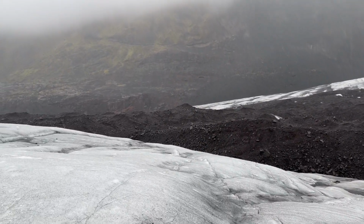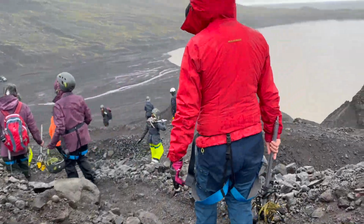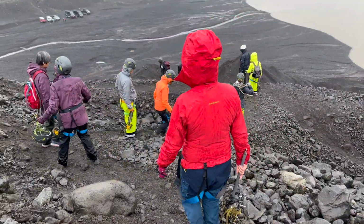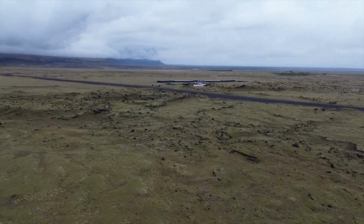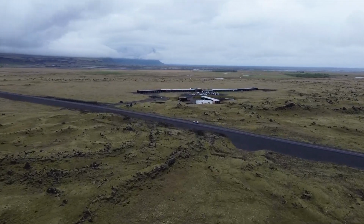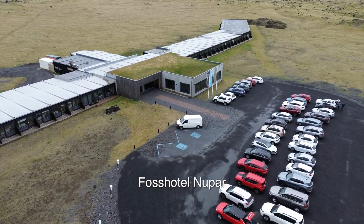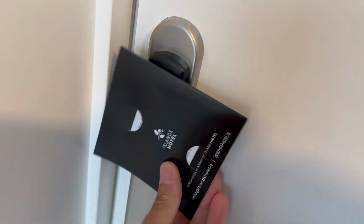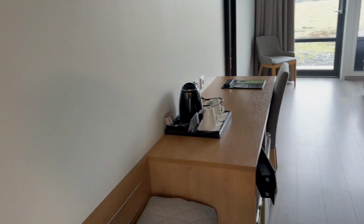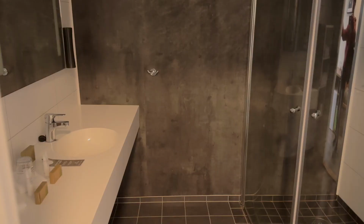After about a 3 hour hike, we went back to the trailhead to get back on the bus. The final destination of today is a hotel named Falls Hotel, which is about a 1 hour drive from the trailhead. Similar to other hotels we stayed in the past 2 days, this one is nice and easy, Scandinavian style again.